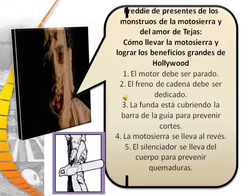Carrying a chainsaw requires that the engine be shut off. The chain brake should be engaged. The scabbard is covering the guide bar to prevent cuts. The chainsaw is carried backward, and the muffler is carried away from the body to prevent burns.